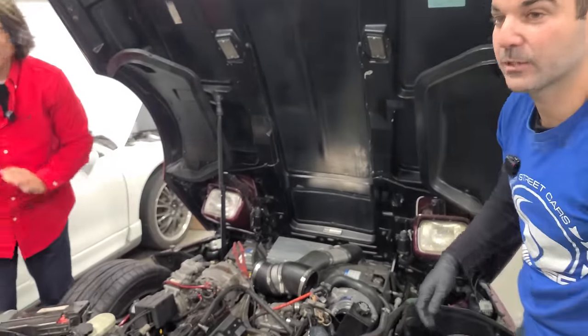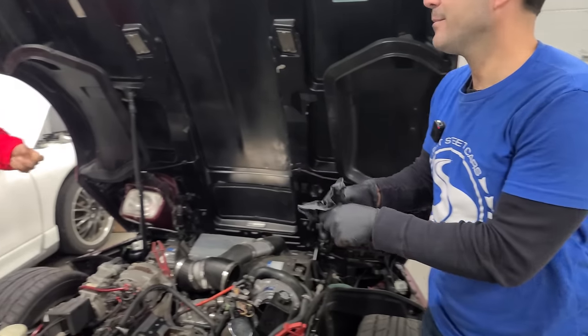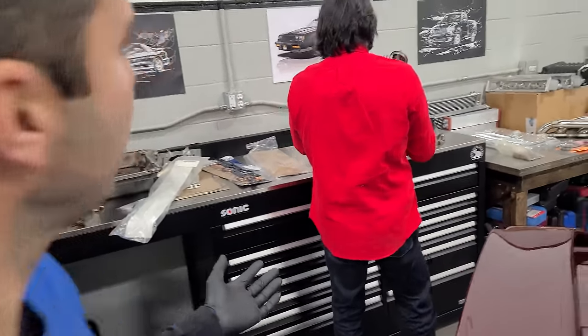All right, let's get that intake. You want to grab it? Hold on. You need gloves. Yeah, I guess I do. I mean, you're going to be eating popcorn and stuff. So I love the color. Isn't it nice? That's how it matches your shirt.